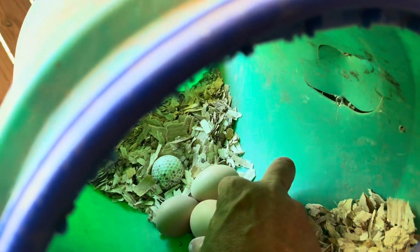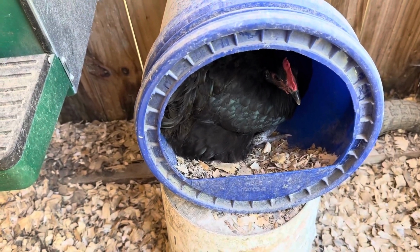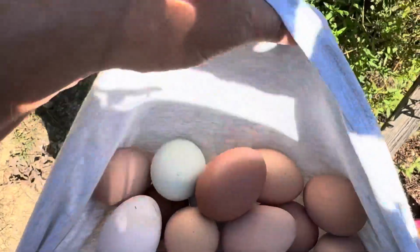While I'm waiting on the water to fill up the barrel, I'm gonna collect some eggs. I'll leave that golf ball in there. She's not gonna be happy because I'm gonna reach up in there. Okay. All right. You're good. I didn't mean to mess you up. And none in there. So that's what I got. I'm just using my t-shirt to hold it.